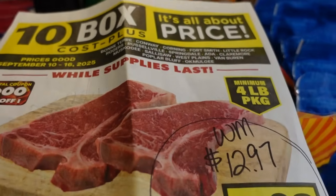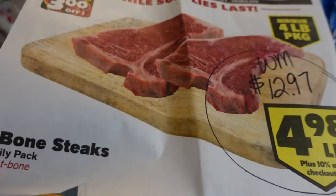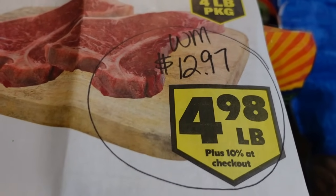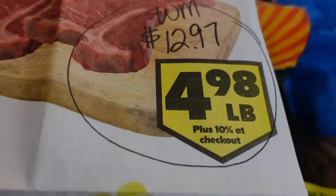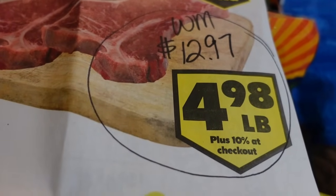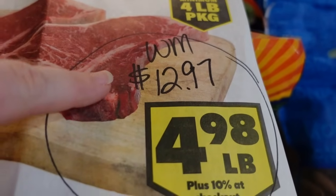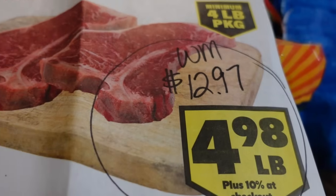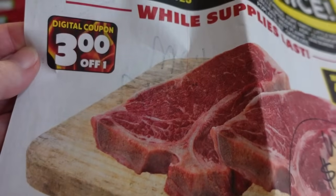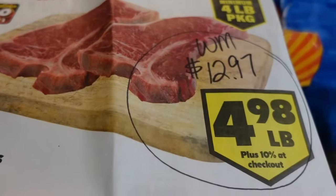The first thing that I saw, guys, T-bone steaks. T-bone steaks at a very good sale price this week, $4.98 a pound. Even with the 10% upcharge that 10 Box does, it very, very easily beats Walmart's price of $12.97 per pound. In addition to that, there's also a digital coupon at 10 Box for $3 off one package, so that makes it an even better deal.